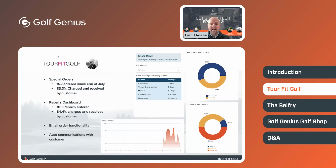Having flexibility to try and turn over all of my pre-booked orders rather than sitting on the shelf has been, it's been a game changer, really. So my stock turn has actually improved quite a lot as well.